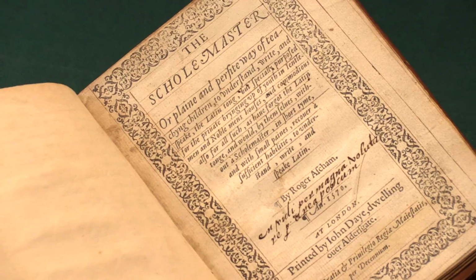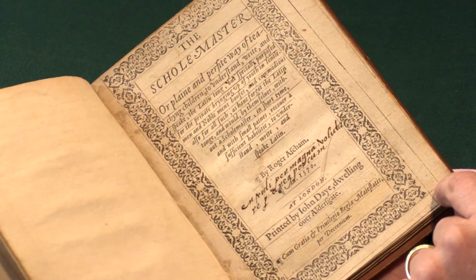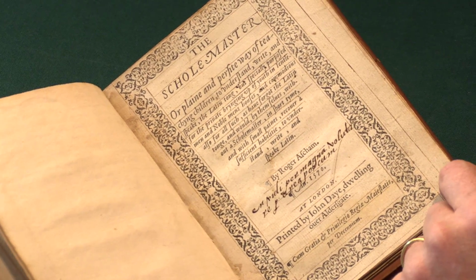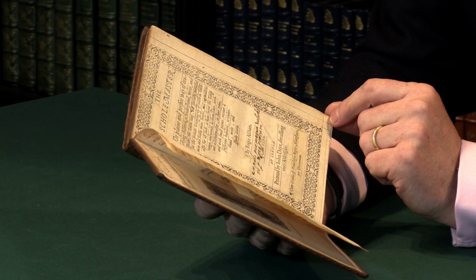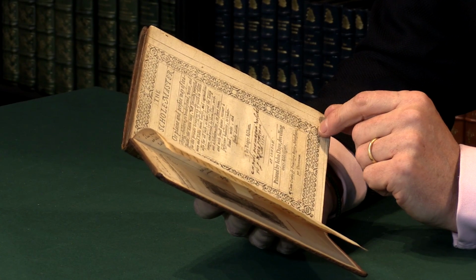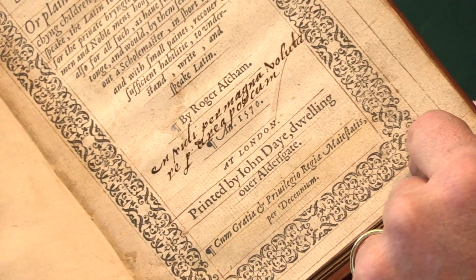We see here the title page. It's probably the most important work on education published in the Elizabethan era. Roger Ascham had been royal tutor and was Queen Elizabeth's tutor when she was a princess, and he was one of the leading theorists of education at this time. The book is actually published posthumously by his widow because it was felt that the ideas in it were important enough to do so.